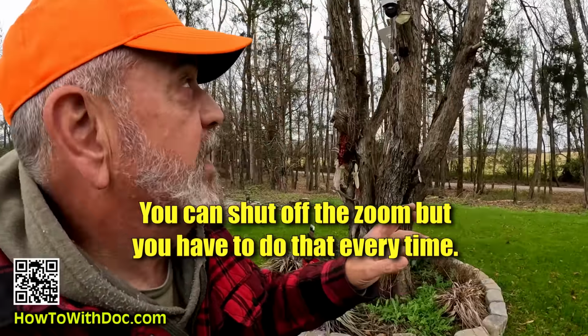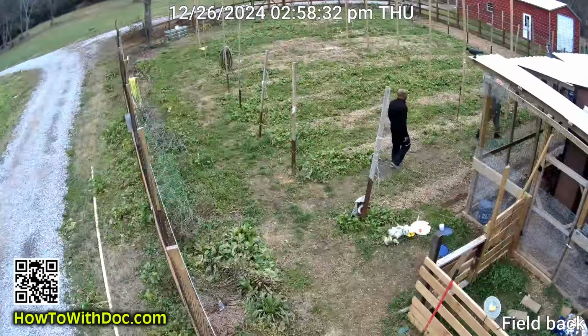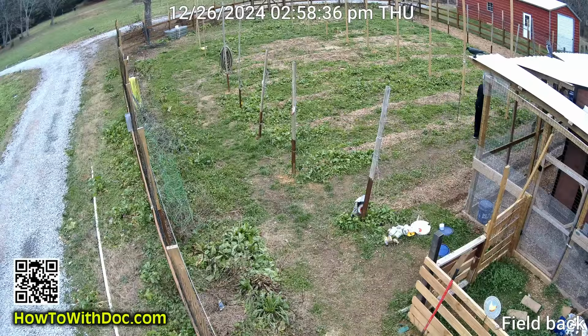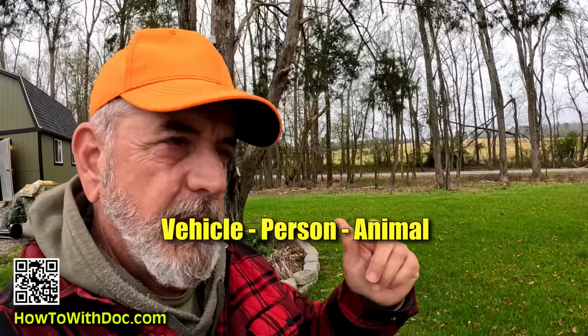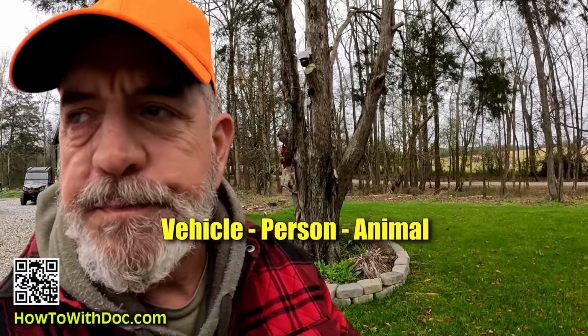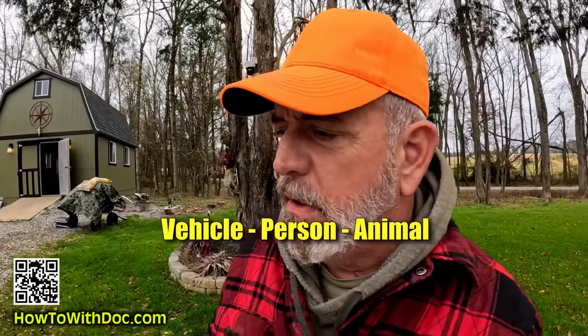But it does track. So when it sees motion, it's going to come on and it's going to track that motion. I'll show you here in a minute. It tracks the motion as someone walks by, drives by, or an animal comes by. Now you have the option: what do you want alerts from? If you don't want alerts from animals, uncheck the animals. If you don't want alerts from people, vehicles, whatever. So it's smart enough to detect all that.